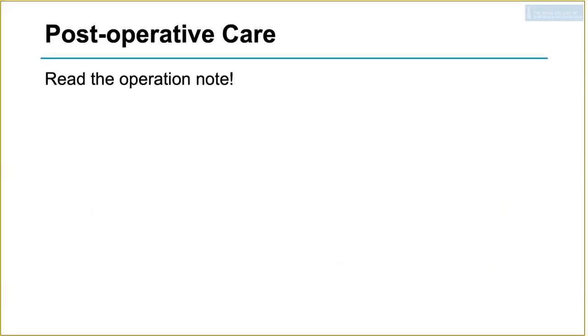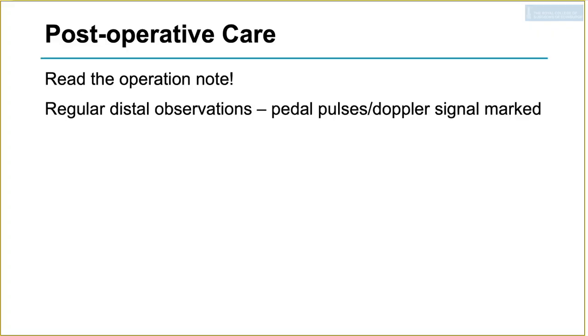Post-operative care, that's the most important thing. Read the operation note. How many times we've come back to the ward and someone said, what's your plan? And we said, well, did you not read the op note? And they go, oh, I didn't know there was a plan on the op note. It's like, there is a plan on the op note.